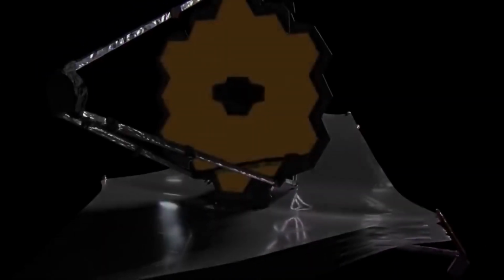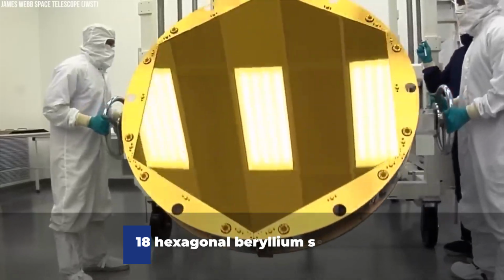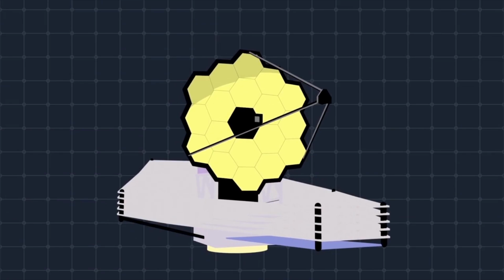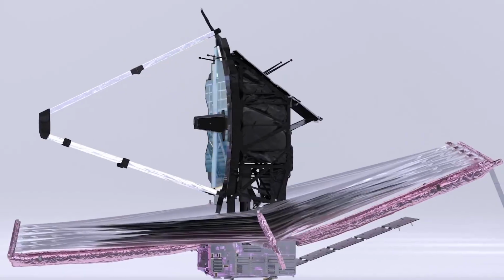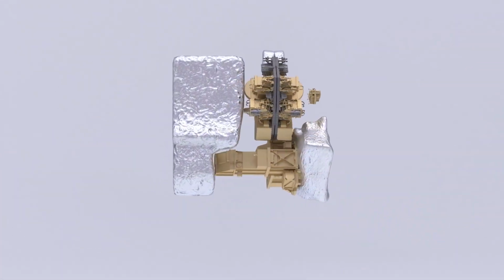The James Webb Space Telescope has its primary mirror made of 18 hexagonal beryllium segments, a lightweight and strong metal that is also highly reflective in the infrared spectrum. It's coated with thin gold to reflect the infrared light meticulously. The main body of JWST, the spacecraft bus, is made of graphite epoxy, a strong and lightweight material.